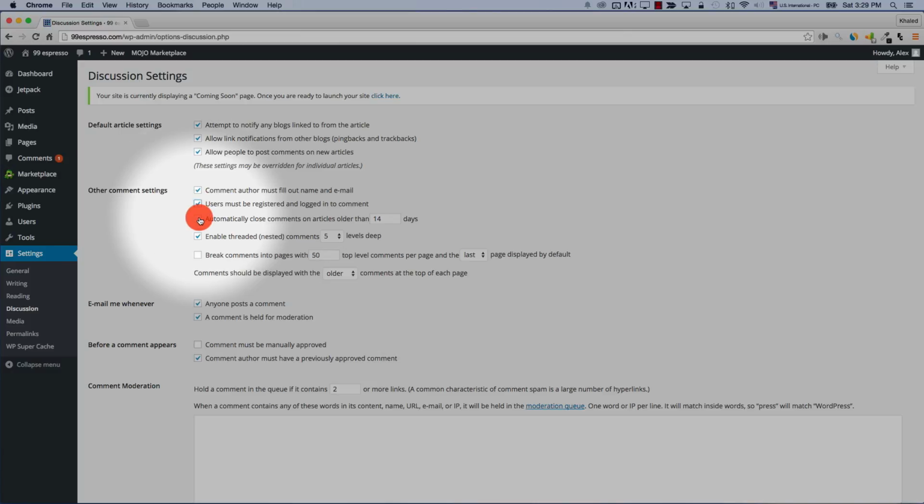Then you have the option to automatically close comments on articles older than 14 days. And this is the option to enable threaded or nested comments, where people will be nesting comments and answering each other. So you can go up to 5 levels deep and you can change this. Then you can break comments into pages.